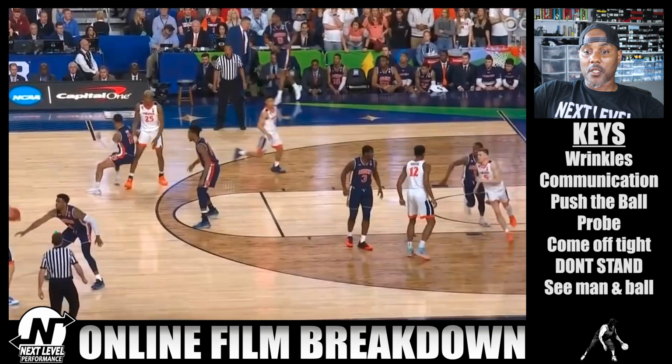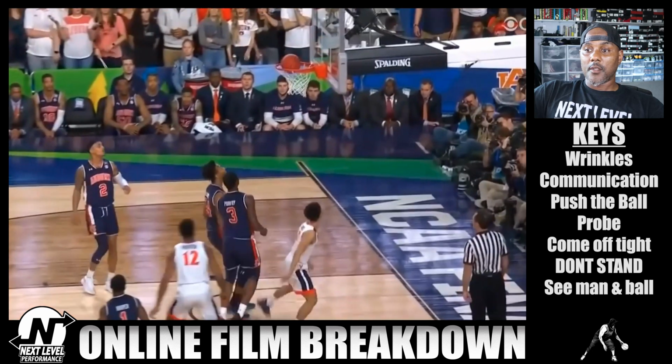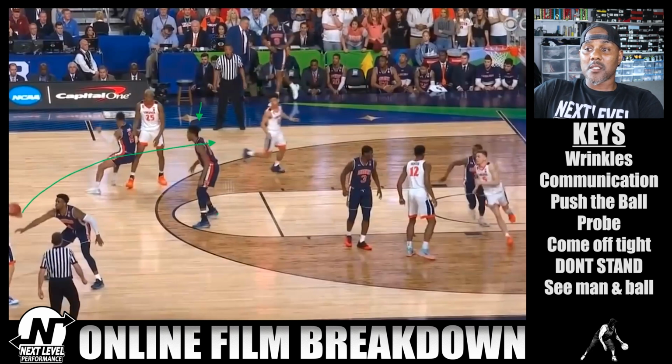So that's all it would have took in this possession. Put his hand up. All he's got to do is deflect the ball. But instead, you let him throw a dart. Even so, this is something you have to take into consideration. You have an athlete right here, bam, who almost gets there once the pass is made. But this pass is a bullet pass.